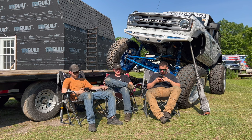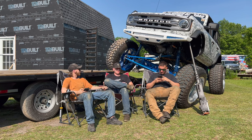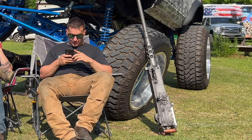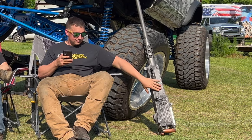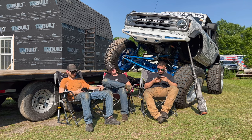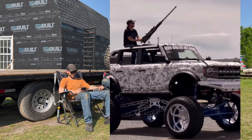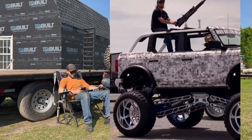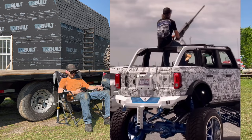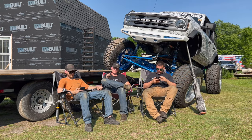A lot of people ask about the gun. This is Donnie asking if the M2 is functional. We've actually got it propped up against the tire here. The M2 is not functional, unfortunately. It already gets a lot of looks when we have it mounted up on top. But no, it is not functional. It is a scale 1-to-1 replica cast decoy. So for everybody, the gun is not real. We wish it was, but it's not.